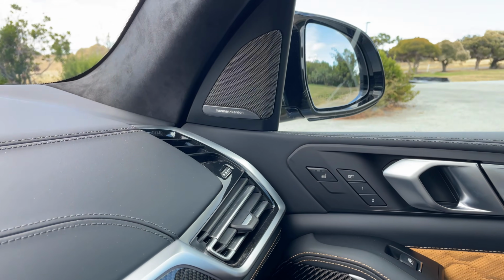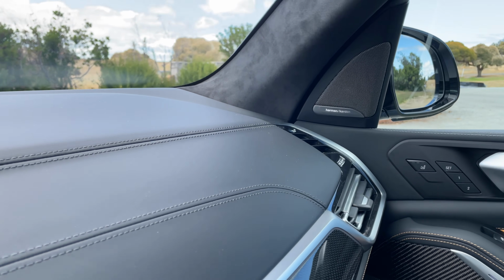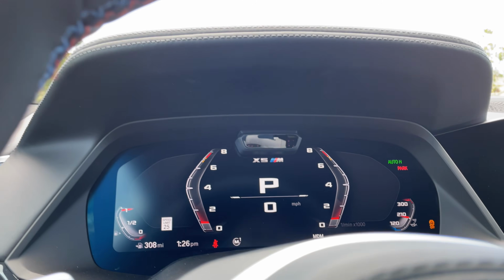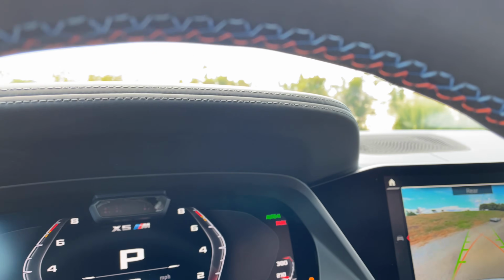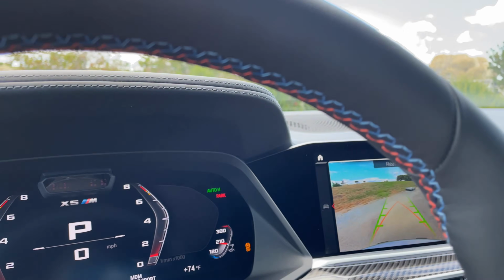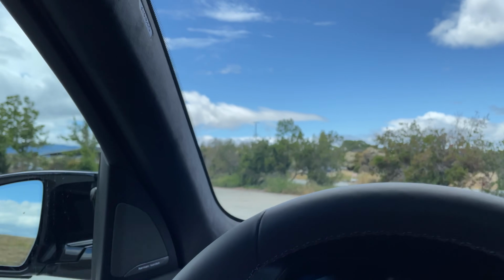So Harman Kardon sound system. Even though we've just had a Bowers & Wilkins X5M in here on the channel, it was not available at time of ordering, so that's why you're stuck with Harman Kardon, although I believe it is back for the 23 model year. Alright, let's take a look at the pricing.